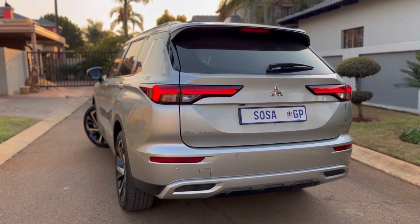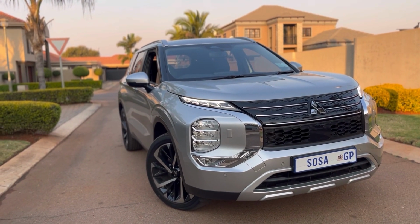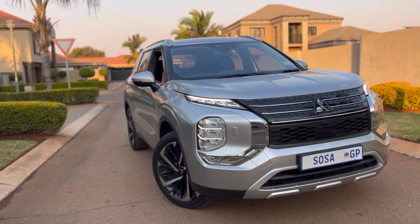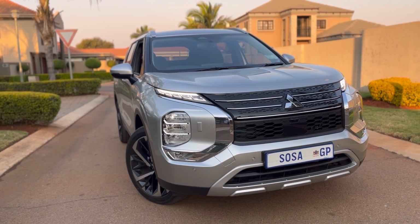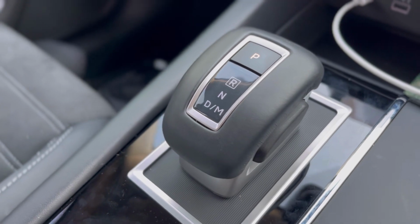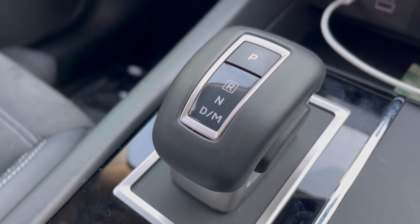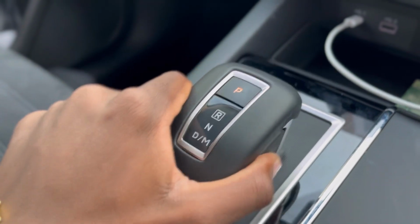The problem comes when you get onto the highway or you want to overtake. And let me explain why. This car is powered by a 2.5 liter naturally aspirated engine producing 135 kilowatts and 245 newton meters of torque through a CVT gearbox. And if you're new on the channel, I don't like CVT gearboxes. If you're not new on the channel, you know my gripe with CVT gearboxes.